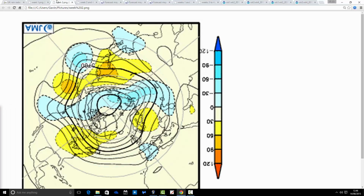Now, as we go through to the next week, this will go from the 21st through to the 28th of August. A little bit of a change taking place here. It's quite hard to decipher what's going on, but the trough is sort of becoming cut off down to the south. We've got this ridge up to the northeast, and we've also got signs of a bit of ridging to the south of Greenland as well.